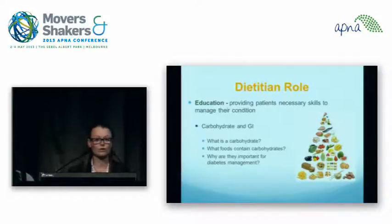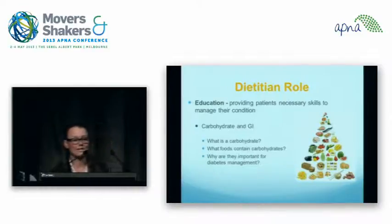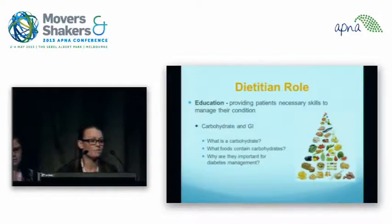And a lot of patients don't even know what a carbohydrate is. They just say, I was told not to eat bread and pasta, and I've cut out bread and I've cut out pasta. But they don't really understand why. And a lot of other carbohydrate-containing foods, so things like fruits and milk and yogurt and legumes and lentils and potatoes and corn. So it's really about educating the patient on these things as well, not just telling them what they can and can't eat, but providing education really. And then why these carbohydrate foods are important in managing their diabetes. Essentially, anytime they have a carbohydrate food, that will affect their blood sugar levels. So teaching them the role of carbohydrates in managing their condition.